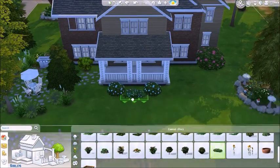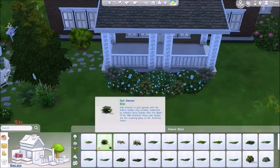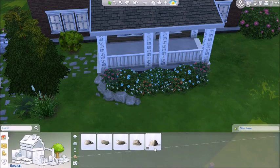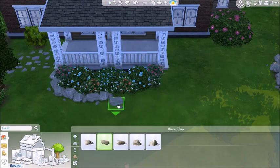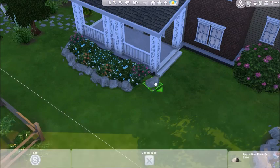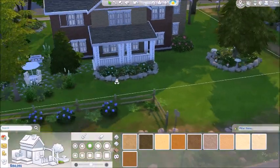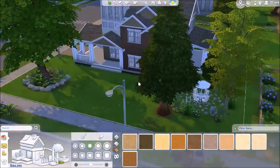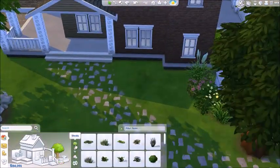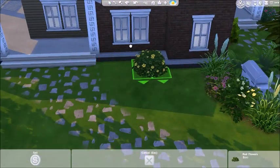I'm just going to add a few more little things here to make it look nice and pretty. And then I'm like, oh, this would look, yeah, let me just put rocks around here. It took another 5 to 6 minutes to do this. It didn't take that long, it only took probably like 2 minutes. But yeah, I think I'm just about done with the gardening. Oh, yeah, I add that in. Yeah, I just keep adding stuff.